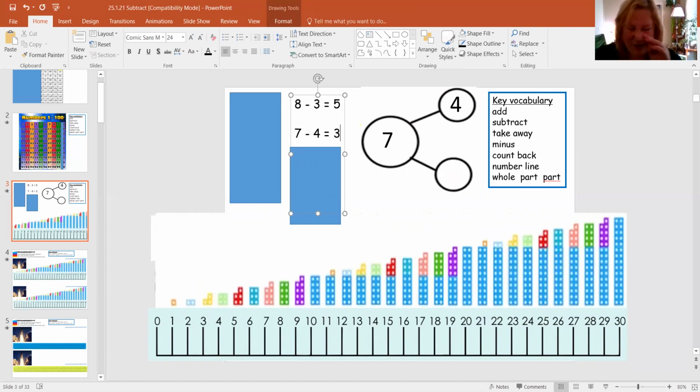And remember, if you're still sometimes getting confused about how to write your numbers, keep practicing your number formation sheets, which were in your pack. Keep practicing writing them and check on these lovely number lines that you're putting them the right way around.